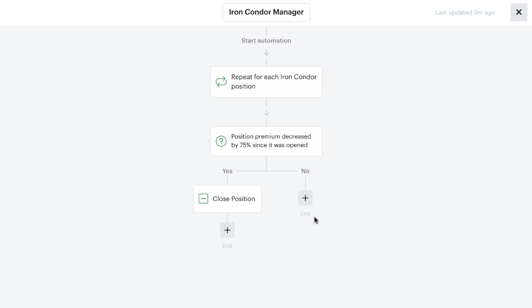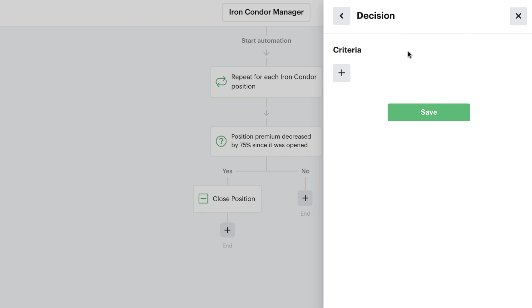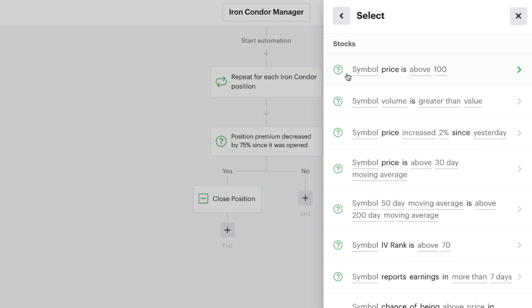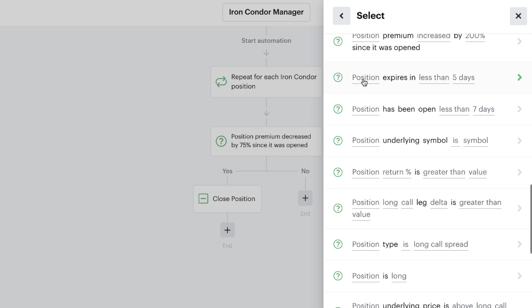So now we're going to start to set up some decisions down the no path, and the one that we're going to highlight here in this video is the ability to automatically exit your position at a certain days until expiration. So all we're going to simply do is ask the bot to make one more decision if it doesn't have a 75% profit. And that decision that we're going to ask the bot to go through is a simple recipe here to check and see how long the position still has left until expiration.